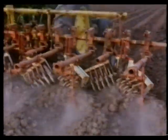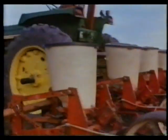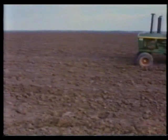The land is shaped into rows of small beds 1 meter apart. These deep furrows carry the irrigation water to the plants. This machine plants the seed 50 to 100 millimeters apart. Planting usually takes place in October when the danger of frost is over.